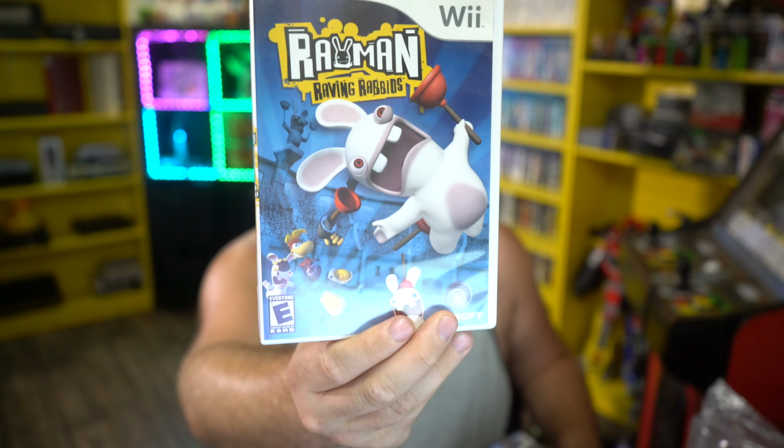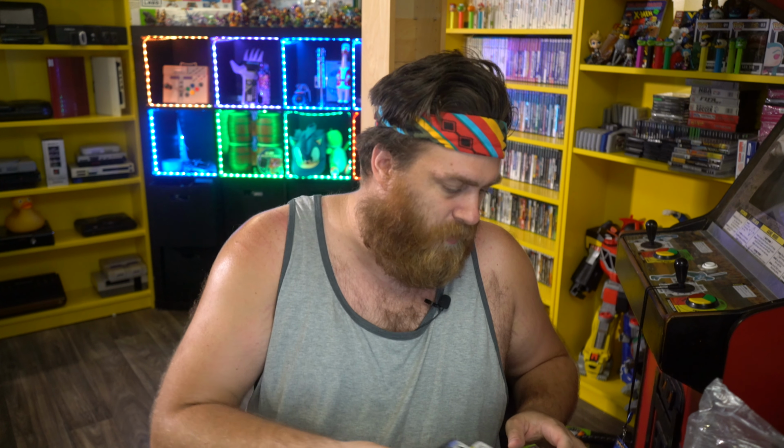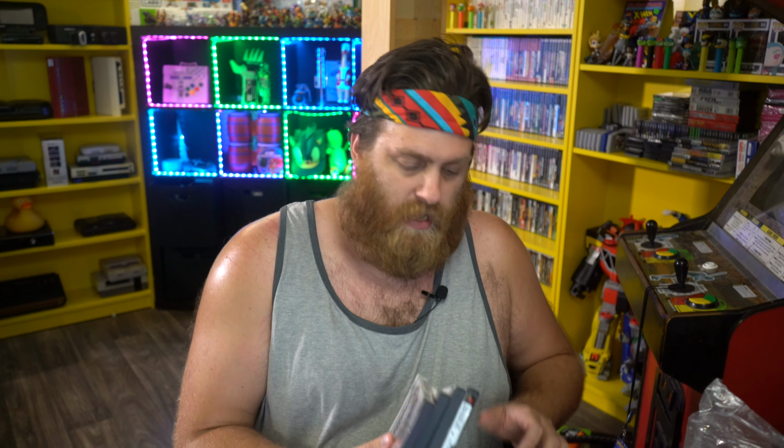Next is Rayman Raving Rabbids for the Wii, which is awesome because I love these Rabbids games, and I have not played that one. Let me grab the sports titles that I got. I came across a whole bunch of sports titles at my very first Goodwill, and they were all marked down for $1. And I had about half of them, and I didn't have the other half.